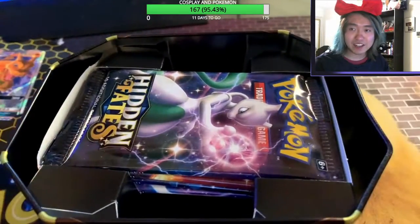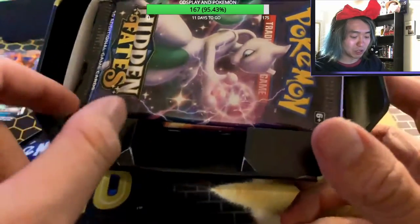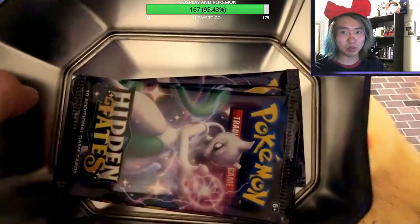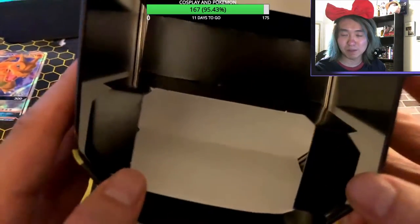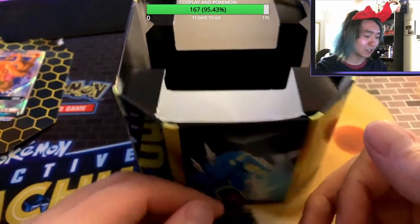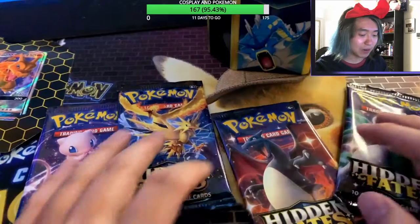Look at that. They've gotten better at the packaging of the tins. It used to be just four packs or three packs in a tin, and that'd be it. And nowadays, they're putting some little cushions here with cardboard. This is new. I've never seen anything like this before. Usually it'd just be like this. Now you get cardboard, you get the whole shebang in here. Things are changing a lot. Obviously, Pokemon, Nintendo, the Pokemon Company, they're hearing the fans out, and they definitely want to improve things here and there. So, anyway, you get four packs. Hidden Fates. I'll be honest with you, I have not. Wait, what? Hidden Fates?